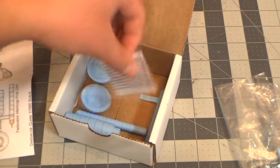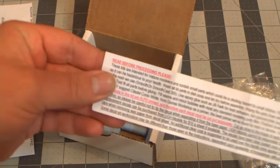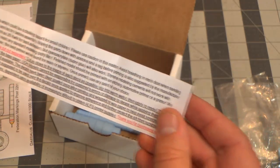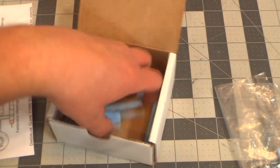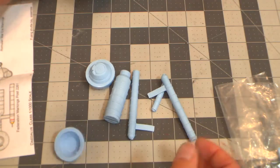We've got a little decal instruction sheet, and wash your model kind of instructions and how to glue it and stuff like that. And you can buy replacement decals if you screw them up. So let's check out some of the parts here. Very, very simple kit. I'll just plop it all on there.